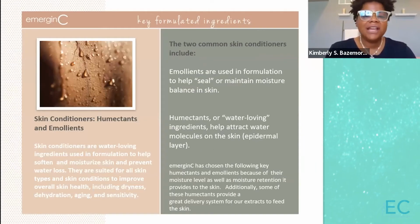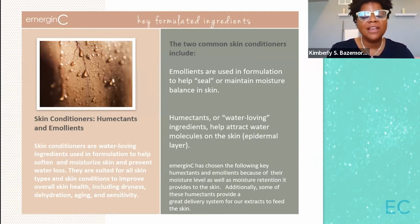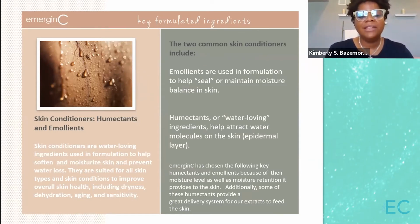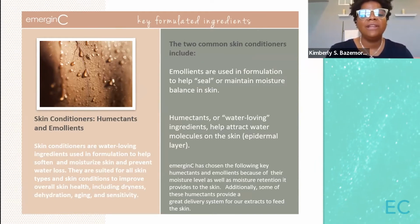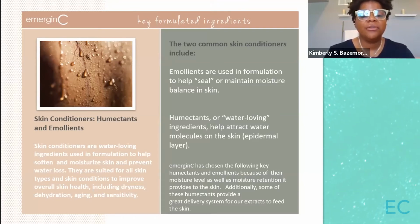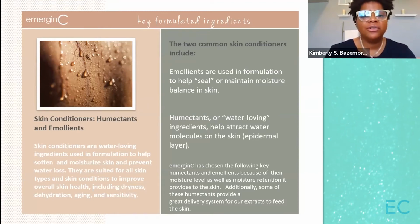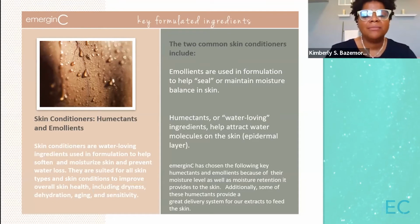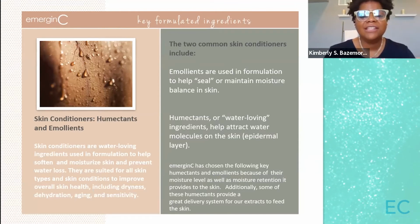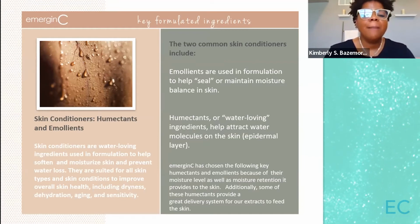So key formulated ingredients that EmerginC has, we have beautiful and wonderful naturally derived humectants and emollients. Just to review, skin conditioners are pretty much water-loving ingredients that help to soothe, soften and moisturize the skin and help prevent water loss. Water loss is a key component of where you see people's barrier function has been broken. Also, you see first signs of fine lines and wrinkles, dehydration, sensitivity, and even people who are oily, acneic still need good humectants and balancers to help balance that water and protect that natural barrier function in the skin.